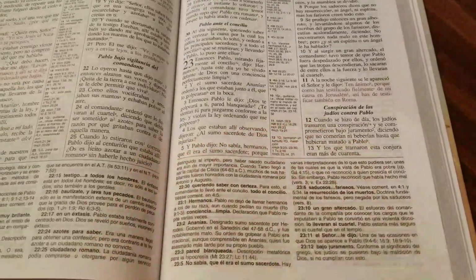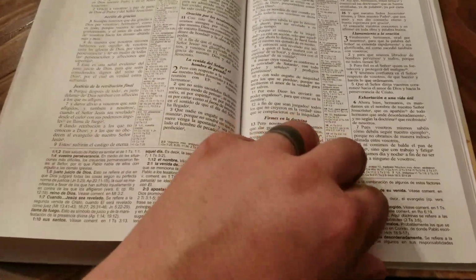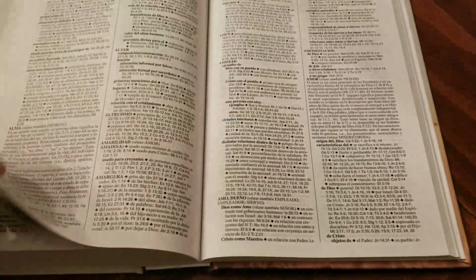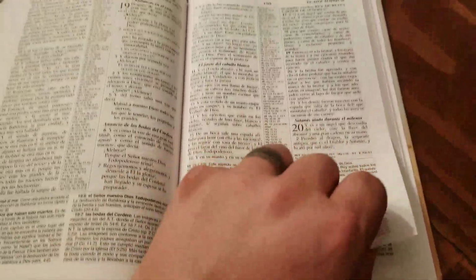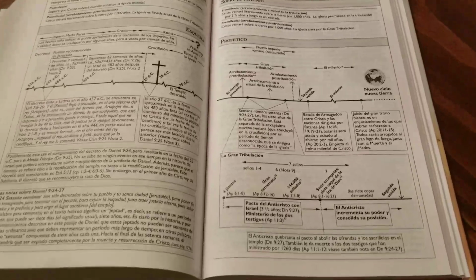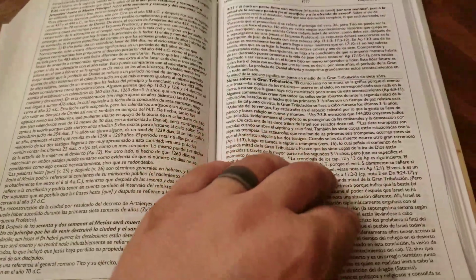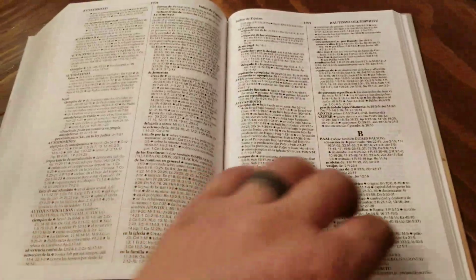This is a really nice edition. I'm really pleased with how it looks, how it's laid out. Let me get to the end of Revelation. It's nice that a lot of Spanish is similar to Greek, so it helps me because I know a little bit of Greek. So you get into some of your study materials at the end of Revelation. It's nice. Now a lot of this I can't read. So then you get into your topics. Sorry, your index.